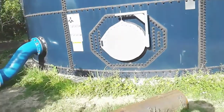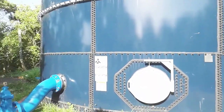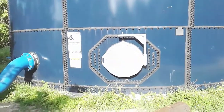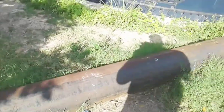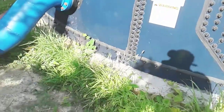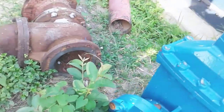So, guys, as you can see, it is a tank. Very, very big tank. I know this tank is over 60 feet, guys. And I went across some iron that the authorities left in the ground here. See, guys, I went across some pipe, some big old-time pipe that was in the way.